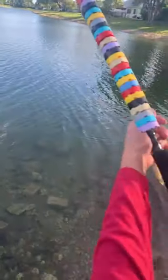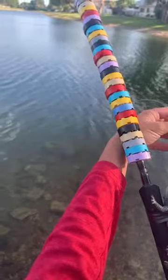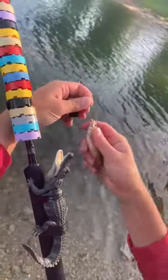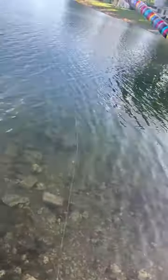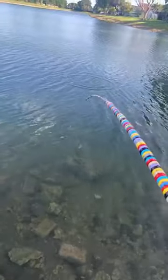Look, you see how the shiner's hooked on weirdly, bro? It keeps getting on its gill, and see how it got unhooked easily? I don't know why it keeps getting... Look, you gotta hook it through both noses. Let's try. Come on now.